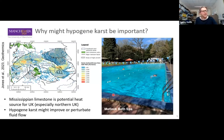And of course, these are some of the very simple, easy uses of heat that we could look at. We mentioned spas, Buxton Spa, swimming pools, but potentially also far more commercial heat supply to homes or to industrial buildings or whatever. And in the Netherlands, the production of heat from the Carboniferous limestone for greenhouses and so forth. So lots of potential uses.